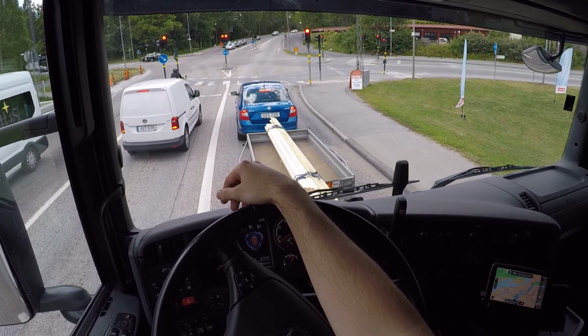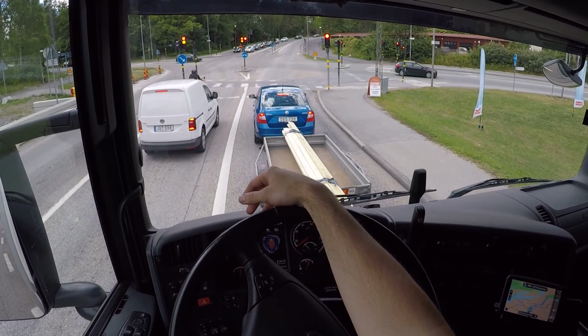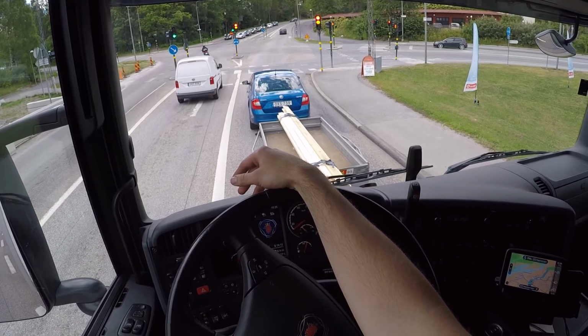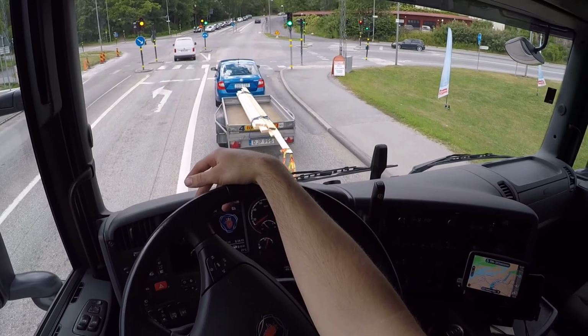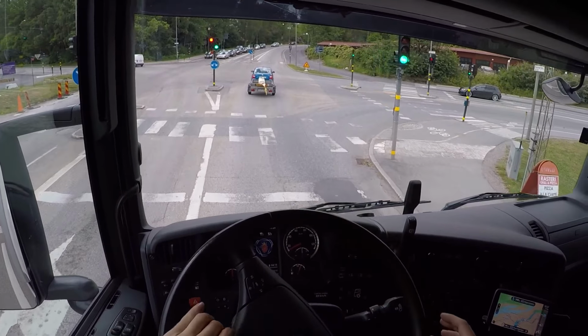So you gotta be, because I know I've said in other videos, I even drove against red in videos, so that's really bad of me. Don't take me as a good example. Just obey the red lights, it's very important.